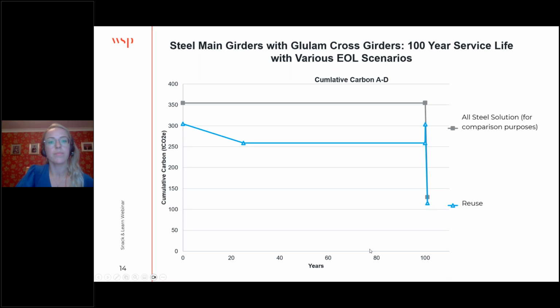These findings are pretty controversial, as in reality, if you recycled or reused the timber product, the carbon would remain stored within the material and not be released into the atmosphere. However, we've just followed the data set out in the EPD to show how it's actually represented through the data.